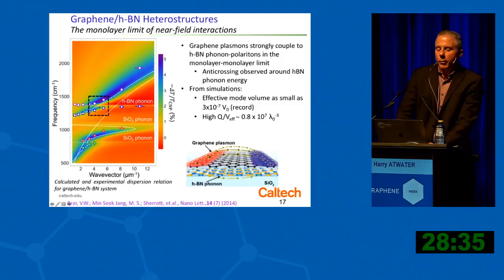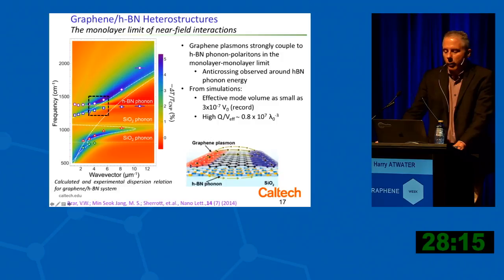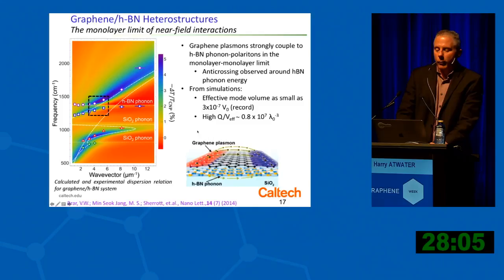And this splitting, this hybridization of the optical modes, is an indication of optical strong coupling, which is borne out in the spectra, and is an indication of the extreme confinement of the plasmons in graphene within a few nanometers of the ribbon that strongly overlap even a single layer of an underlying material such as boron nitride. And this was a strong indication of the strong coupling and also an example of a very high quality factor over mode volume, achieved not because of high quality factor, but because of extremely small mode volume.